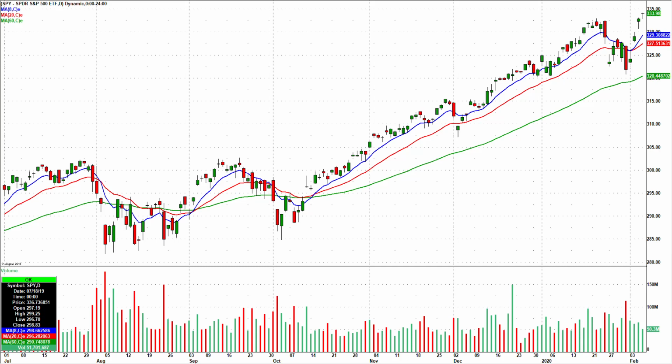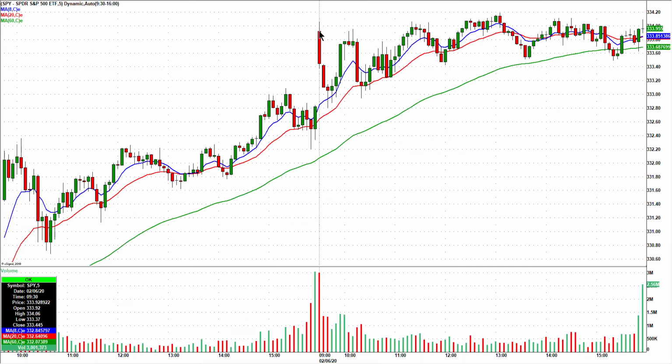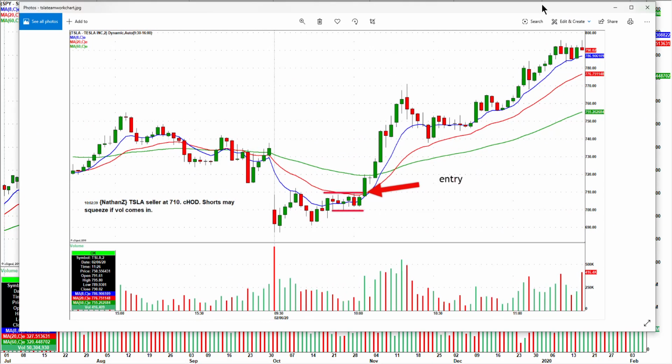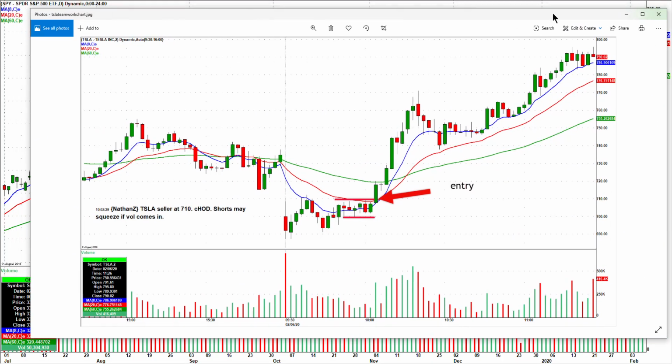And if I show you intraday, this is where it opened, 5-minute candles, and it just chopped straight sideways all day long. Having said that, hats off to the group in the chat room. For those of you who couldn't make it today, still some amazing teamwork and rooting out some really nice plays. I'm going to give hats off here to Nathan Z. I took a screenshot of his post.